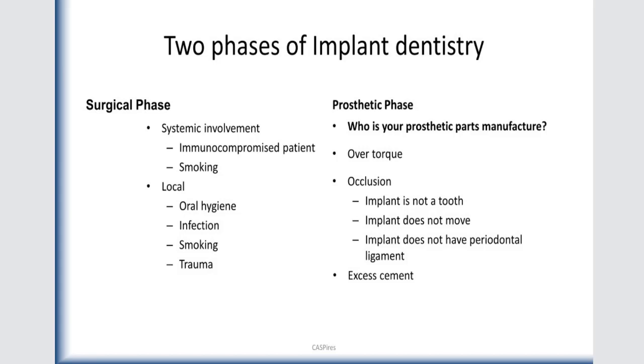When and if an implant does fail, there's two phases of implant dentistry we're going to take a look at, the surgical phase and the prosthetic phase. If an implant fails in the surgical phase, it's usually going to fail within the first 6 to 8 weeks of placement, and that's usually involved with systemic conditions, autoimmune, immunocompromised, smoking.